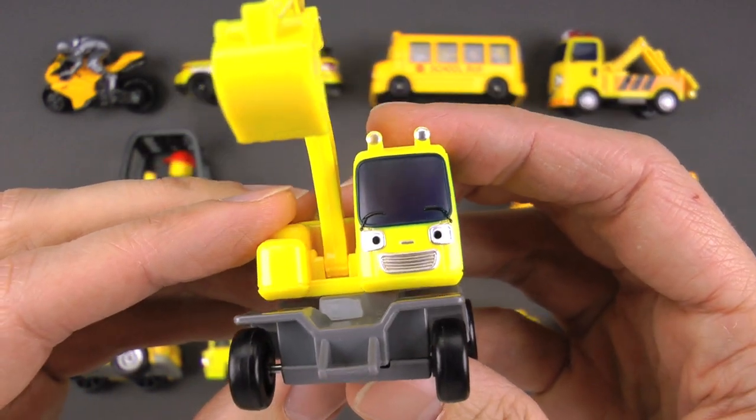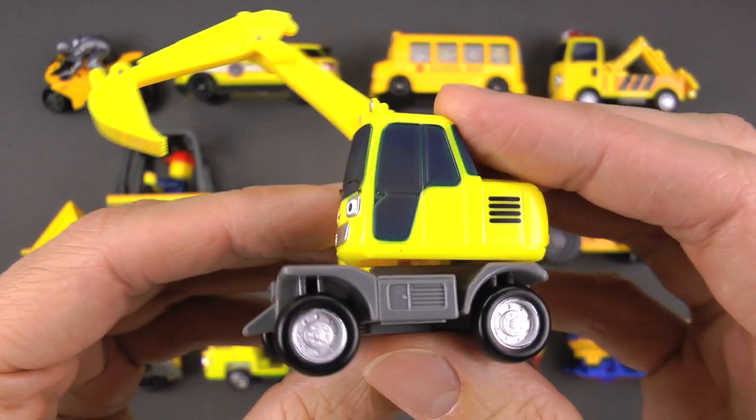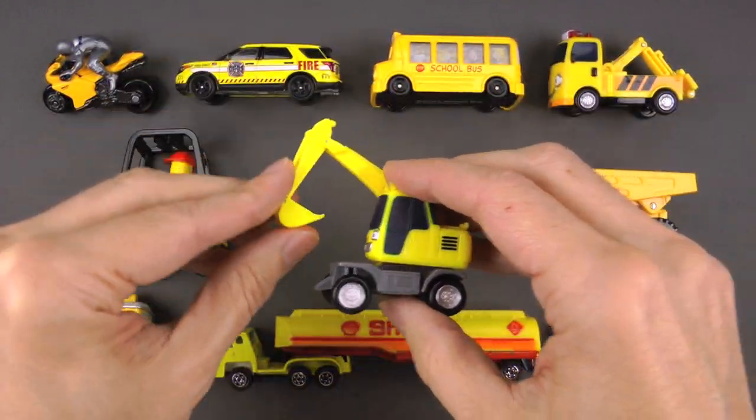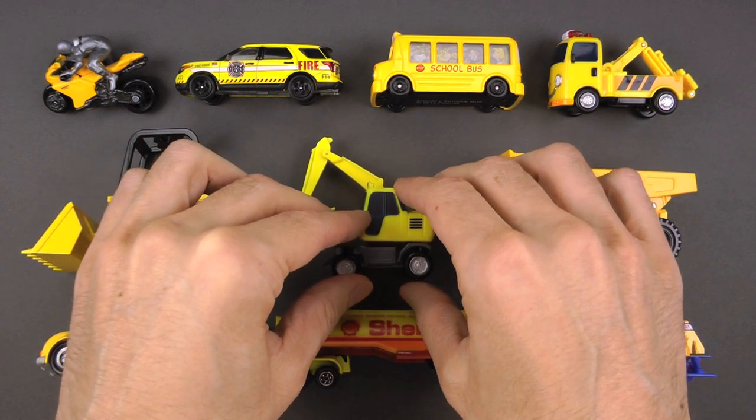You like swimming pools, Poco? Oh, yeah. Yeah, me too, man. I like to swim. That's so cool. Poco, thanks for coming by. This, you guys, is a yellow excavator.